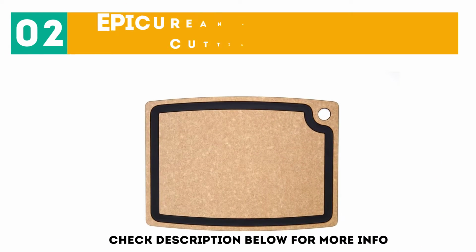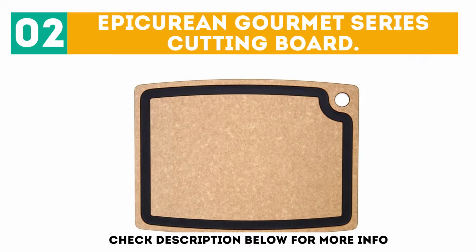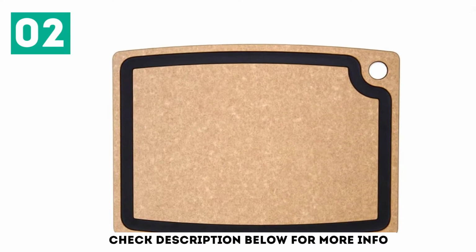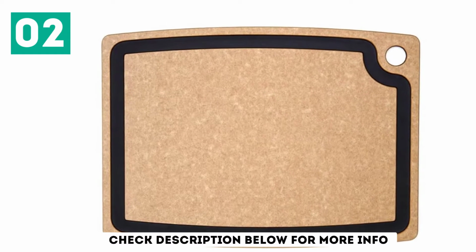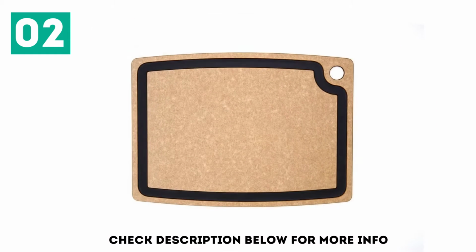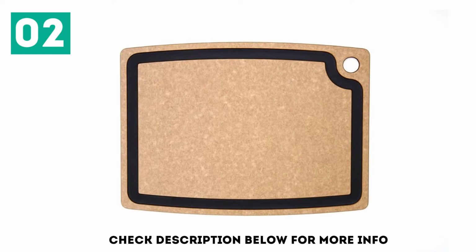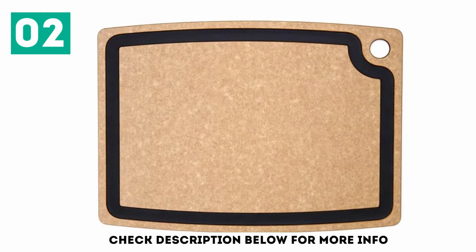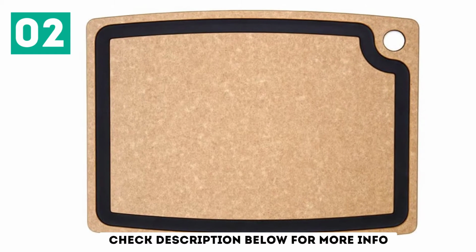And number 2, Epicurean Gourmet Series Cutting Board. When cutting juicy fruits or resting meat, you might want a cutting board that can catch excess liquids. The Epicurean Gourmet Series Cutting Board is perfect for these situations. Its wide juice grooves hold an impressive amount of liquid, half cup, to be exact, which is more than double the capacity of the similarly sized Prepworks board.